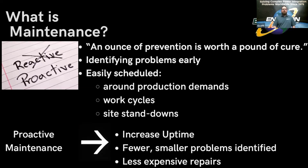You identify your problem areas early. You easily schedule it around the work demands of your facility, any work cycles that you have, as well as any site stand downs that you might be able to schedule into your schedule. It results in a greater uptime. You have fewer and smaller problems that are addressed early. Your repairs are normally less expensive, and you can usually address issues before they ever become a major problem.